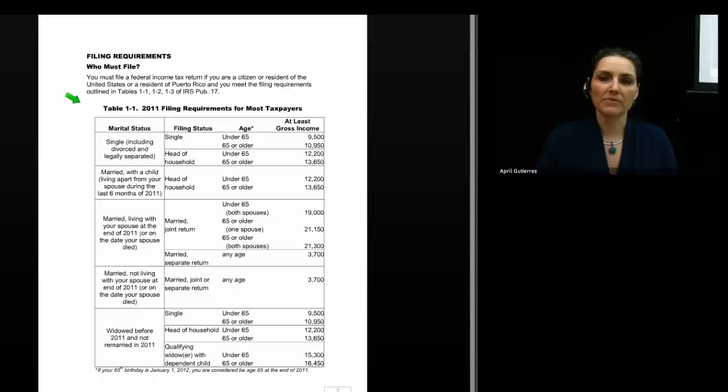The first table is the table that impacts most filers, and this table is simply based upon your filing status and your age. And it asks, what's your filing status, what's your age, and how much money did you make? And if your income is at least the amount shown in this column based on your age and filing status, then you are required to file.